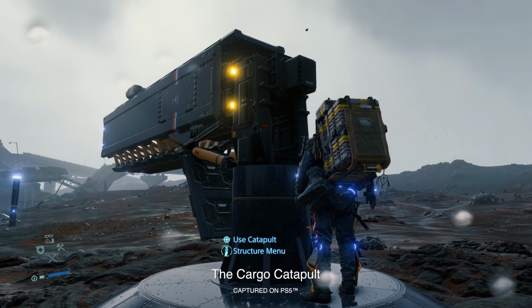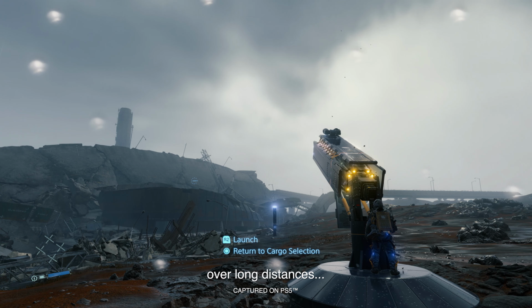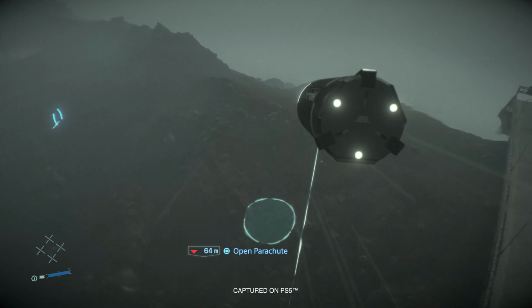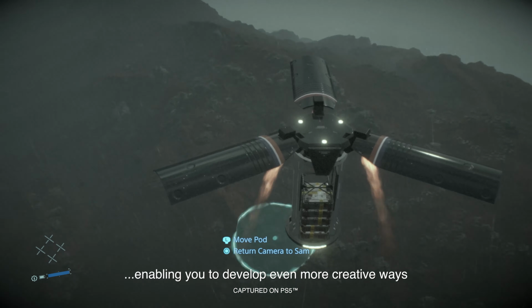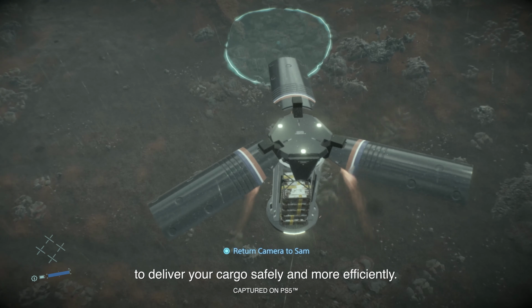The Cargo Catapult is a cannon-like device that can launch your cargo over long distances, enabling you to develop even more creative ways to deliver your cargo safely and more efficiently.